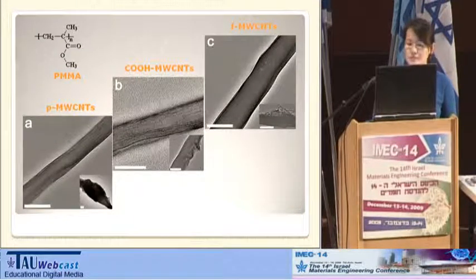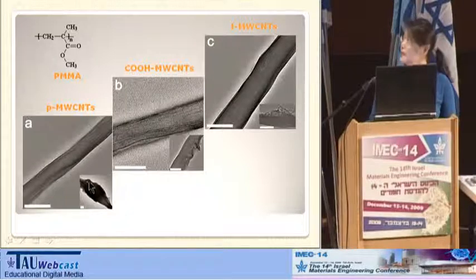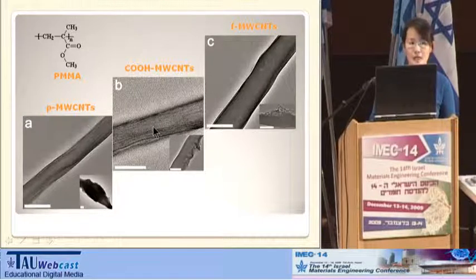Based on this electrospinning idea, we managed to make the composite with pristine multi-wall carbon nanotubes. Under the electron microscope, we can see that indeed the carbon nanotubes are embedded in the composite and aligned along the fiber axis. But also, sometimes we observe this big agglomerate.